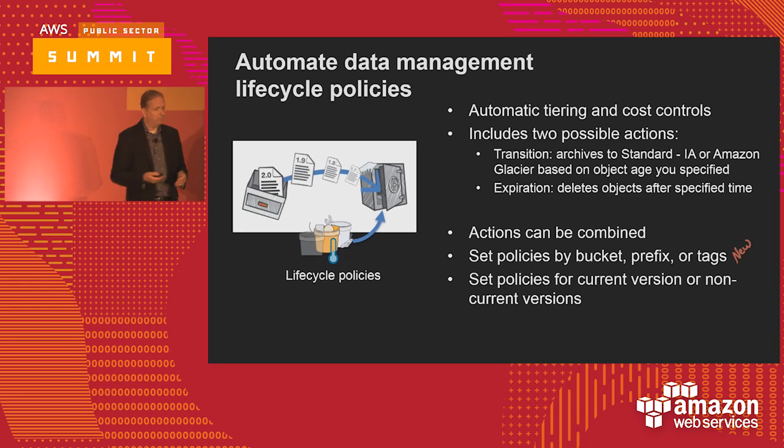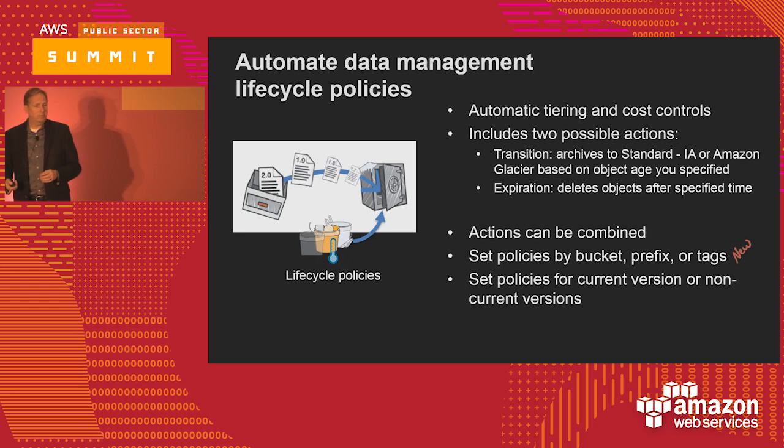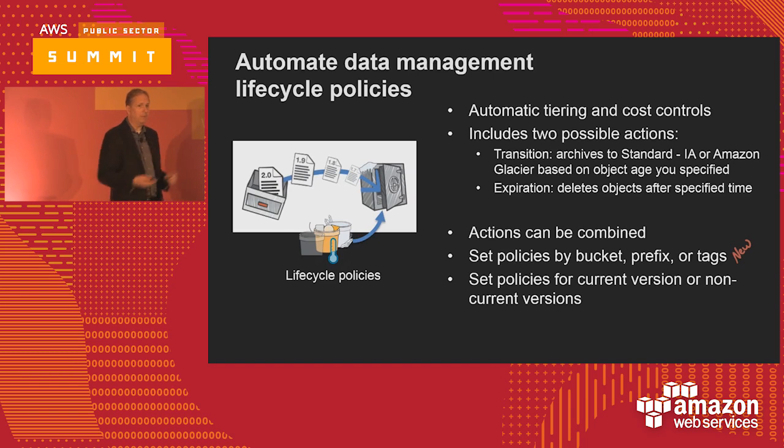management, which is another advanced capability that we have. Data lifecycle management allows you to set policies to move data from S3 to S3 infrequent access, and then to Glacier. You can set this by a number of days from object creation date. You can also match on different types of attributes. You can match by bucket. A fundamental concept of S3 is this bucket of objects, so you can say this policy applies to this entire bucket or category.